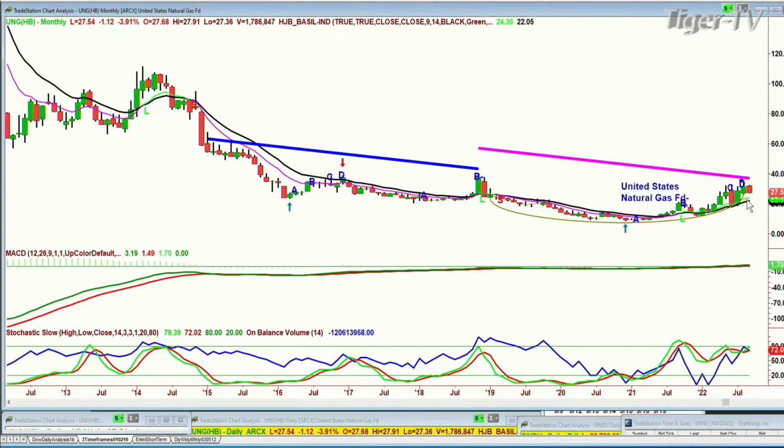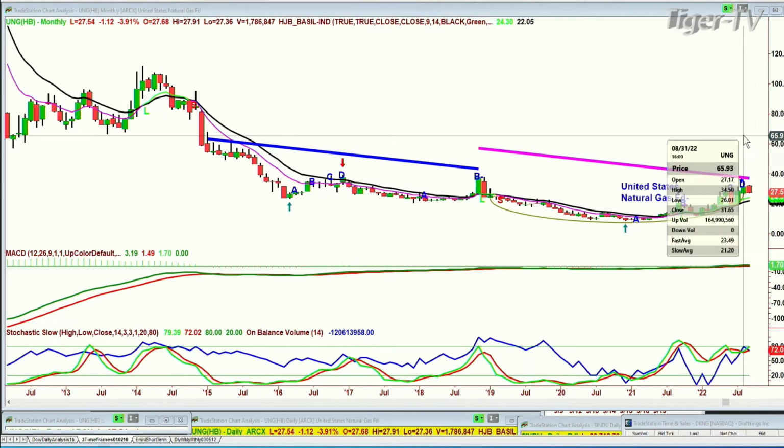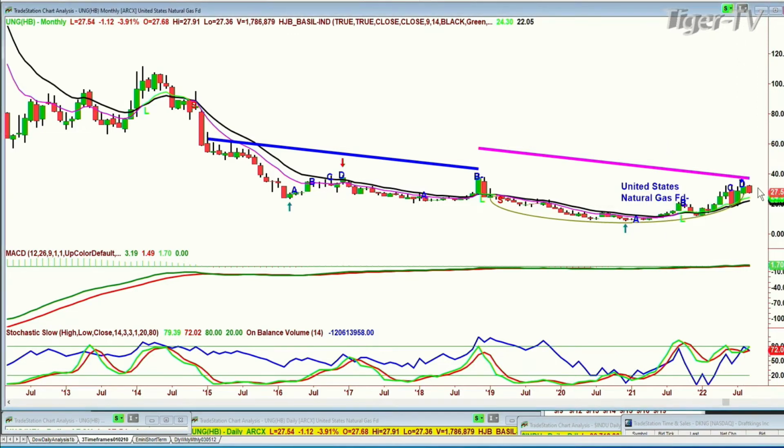Because if there's a break to the upside above this high that was made of 34.50 last month, and it could start to get to about the 36-37 level, then all of a sudden, this is going to look like, uh-oh, this is a very strong move. We're going to go much higher.